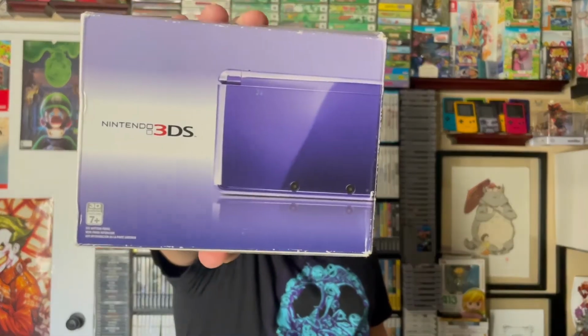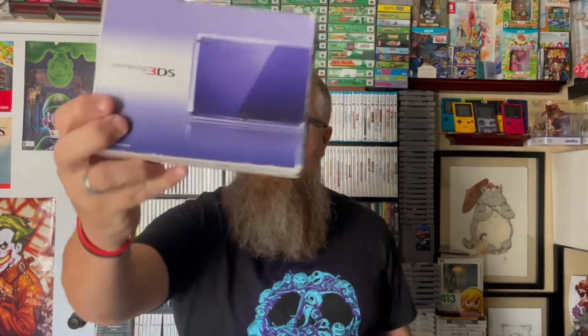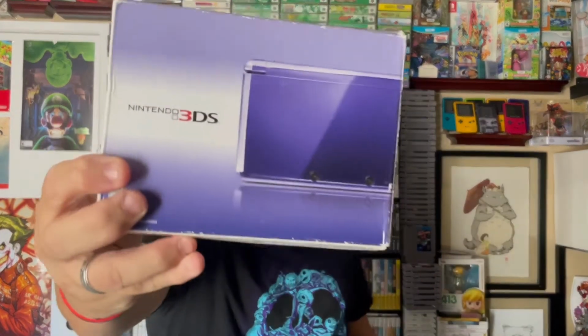But the main reason is that he had a Nintendo 3DS purple complete in box. I've been wanting the original 3DS. I have a 3DS XL and a new 3DS. I don't have an original 3DS, and purple is my favorite color. So I've been looking for a purple 3DS for a long time. When this guy had a listing for a complete in box, I was like, oh yes, I'll give him 140 definitely.